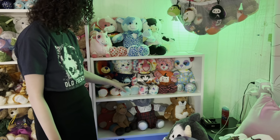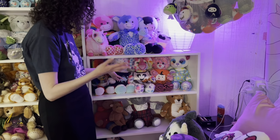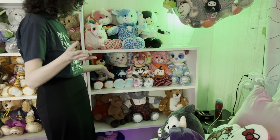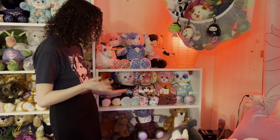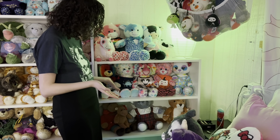Then we have this little Sprinkles Bear. I really wish we wouldn't have named her Sprinkles, but hey, it's my husband's bear. He wanted to name her Sprinkles, so we had to think of another name for this one, which I feel bad about. This is the only one so far that I have completely blanked on her name. I feel bad.